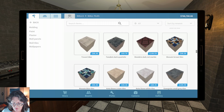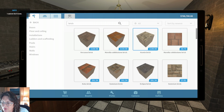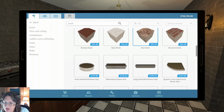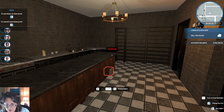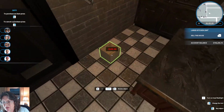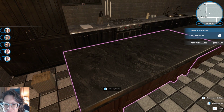Let's just search for brick. Yeah, I think that's the one. Yeah, that's what we're gonna go with. And so I didn't look at the counters on this. I'm obviously gonna have to do a little searching. So they didn't have counters. Okay. Or at least in this one.